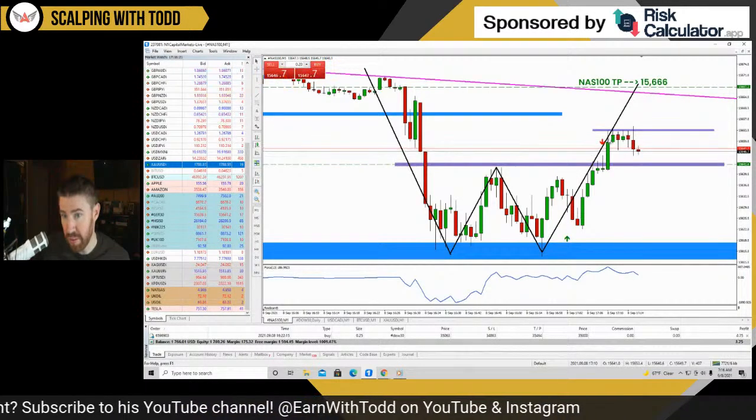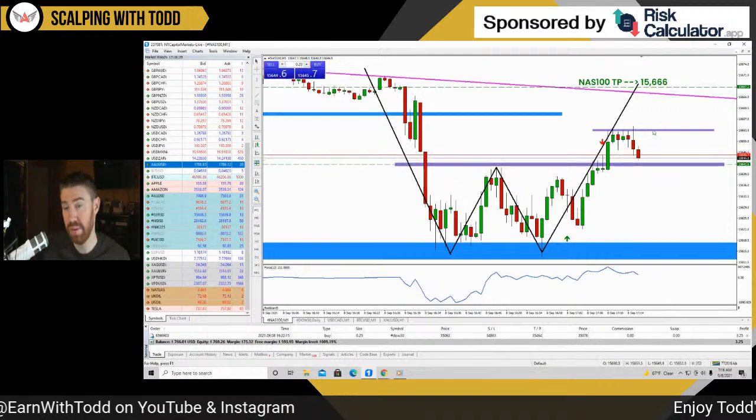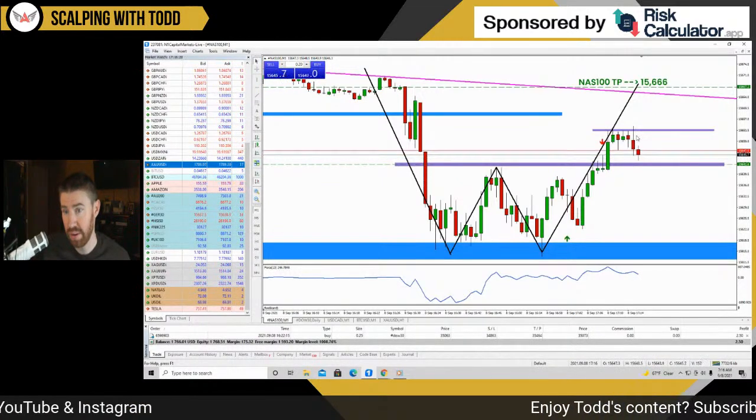I mean, look, okay, price tried to bounce up 1, 2, 3, 4, 5. It tried to pierce this zone 6 different times.